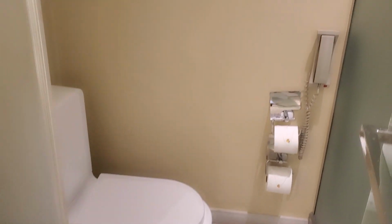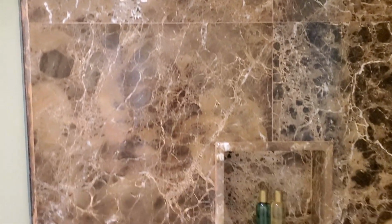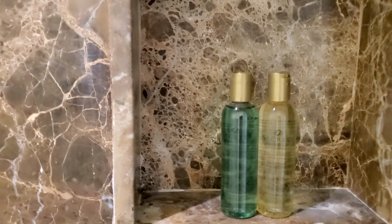Alright, so over on this side we have our toilet area right here. Alright, and right next to it we have our shower. Now these are separate rooms, as you can see, so a lot of privacy. Shower is not very big, but enough space, and we also got full-sized items. Love that. I think that's shampoo and shower gel, I'm not sure. So we have two entrances to the bathroom. We can enter from this open space right here, or we have another entrance right there, which is awesome.